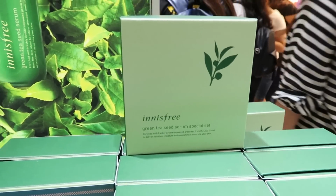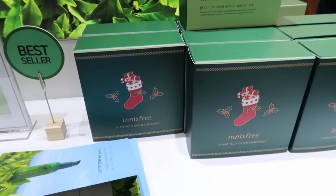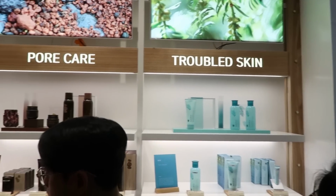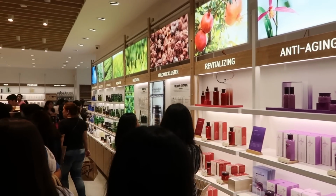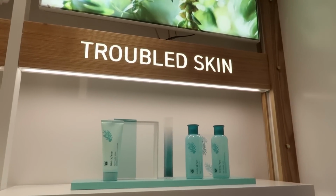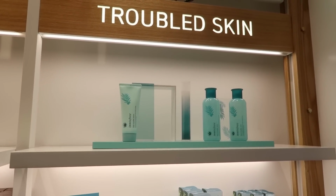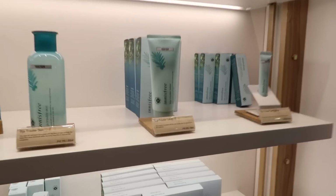Right here. Ayan. Tapos, ito. Meron pa silang Christmas box. Dito naman, iba-iba yan. So, per set, per different problem areas na kung anong kailangan ninyo. So, if you have acne-prone skin, dito kayo sa troubled skin. I've tried this line and sobrang love ko rin siya. Ang na-try ko sa kanya is the Trouble Lotion, which is this one.